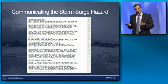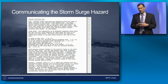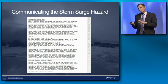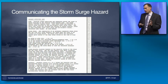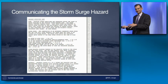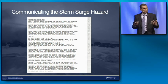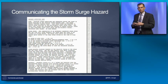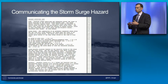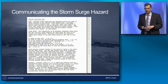Let's start with the text product. Now, this is an example from Sandy. You can look at the forecast in there if you want to. It's an incredibly accurate forecast looking back. But what's wrong with this product? It's text. How does anyone map this against the types of information that emergency managers or decision makers might need to use? For example, evacuation zones, shelters. It'd be really hard, even with an accurate forecast, to use this information.